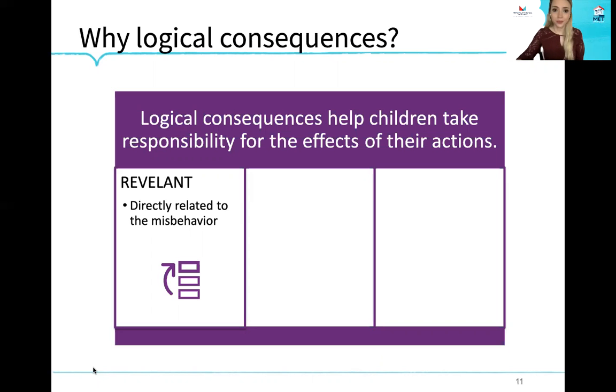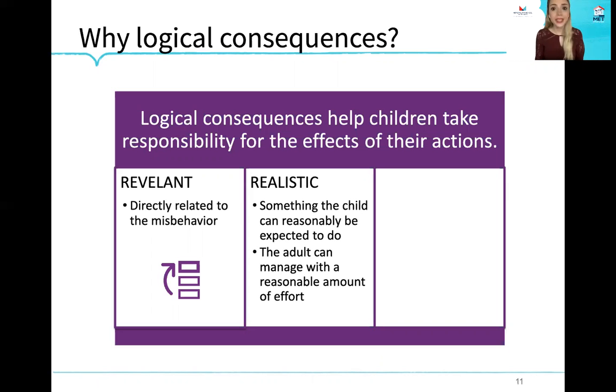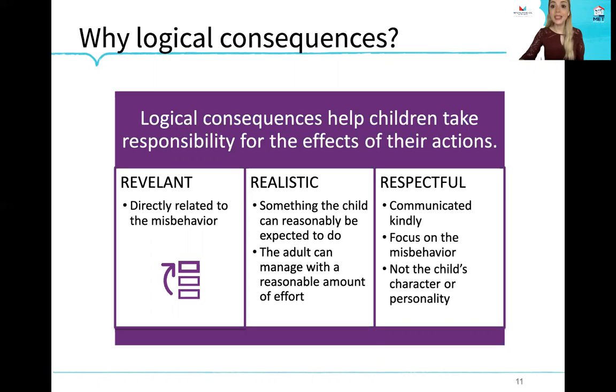Not so much. They need to be realistic, something the child can reasonably be expected to do, and something that the adult can manage complying with. And respectful, communicated kindly, focusing on the misbehavior and not the child's character or personality. In the previous example, you are not telling your child that they are rude. You are saying what you said was rude. The comment was rude towards your friend.